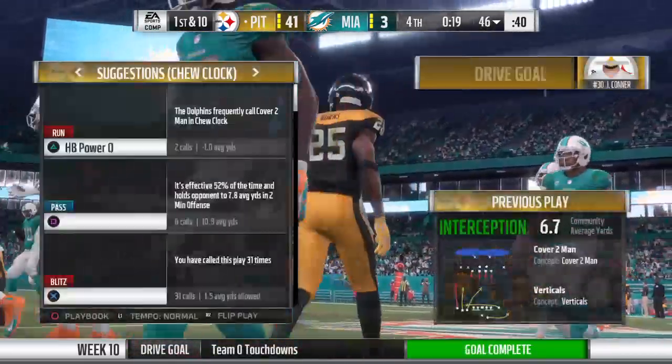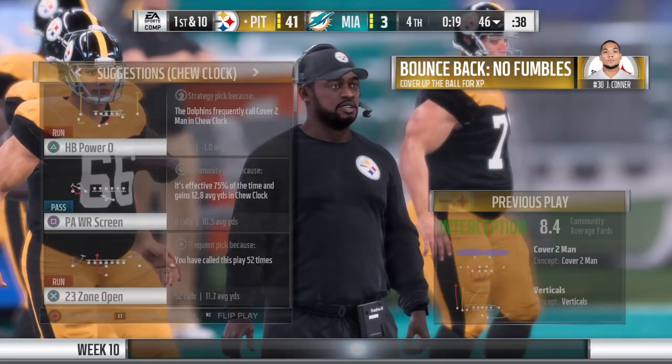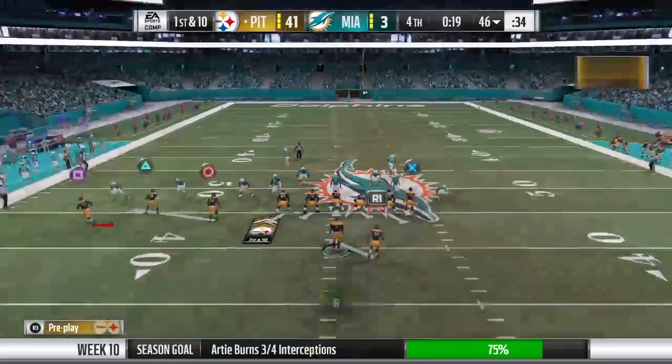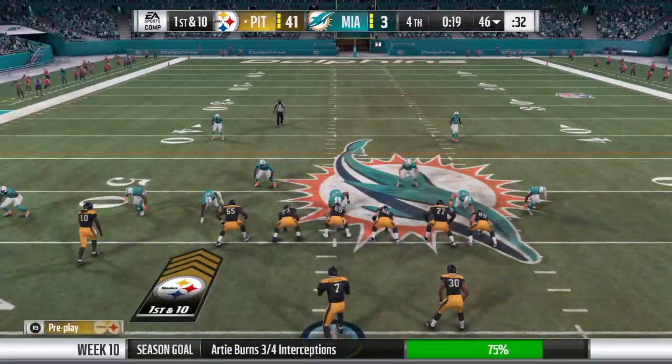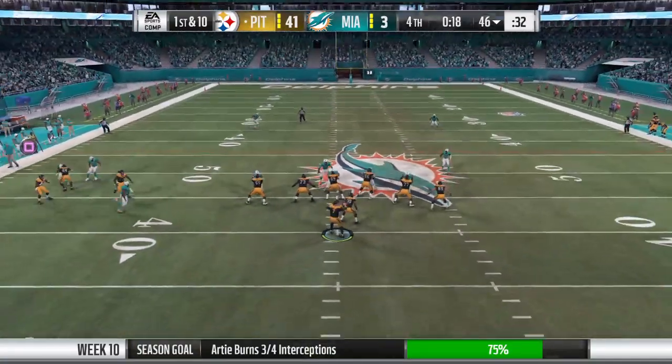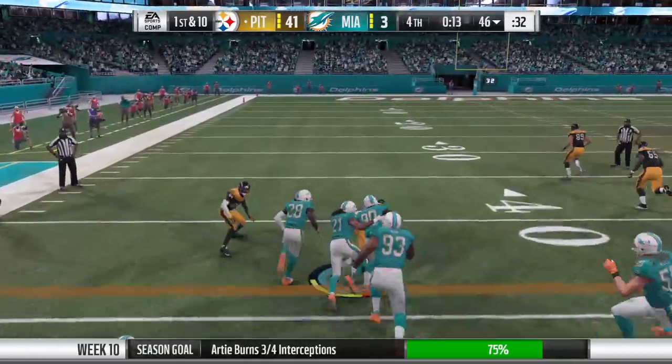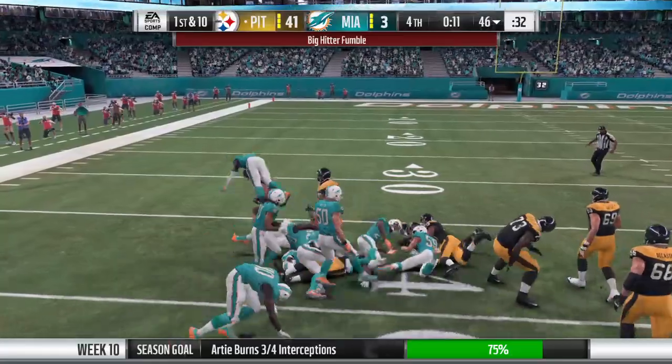The interception woes, they just continue to mount. He's thrown 5 picks. At this point, you got to be thinking, is it something between the ears? I think a confidence hit does occur once you start getting those numbers up there a little bit. But as you and I both know, it's not always just... And the ball is knocked out.